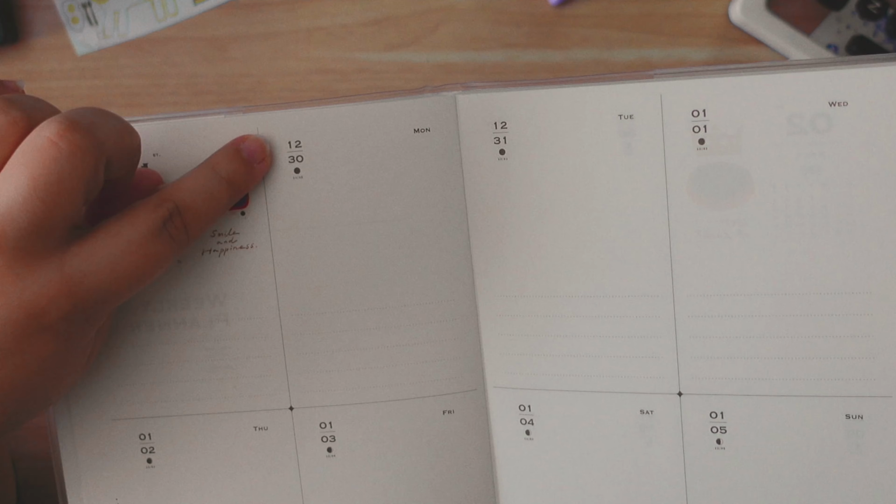So let's see if I can do this on camera. Oh, this is gorgeous. Let me take it out of its clear cover so you can see that. Okay, so the clear cover has some wording on it. It says the research note, and then it has the Our Studio research project. So this is the clear cover.